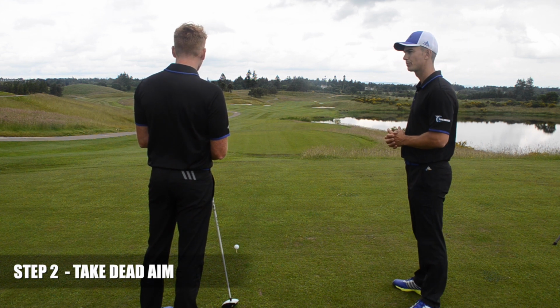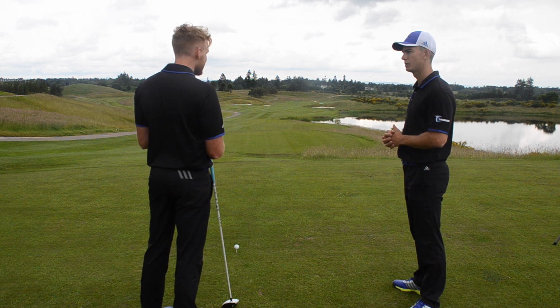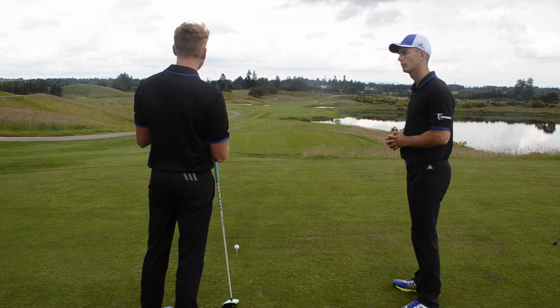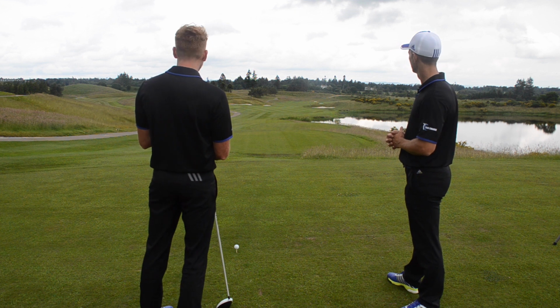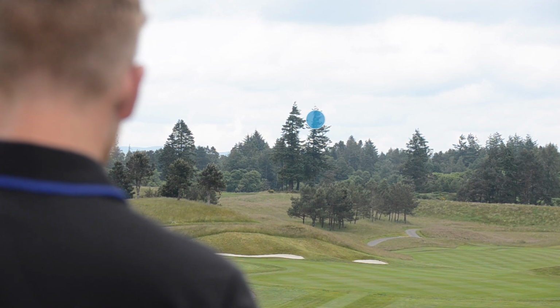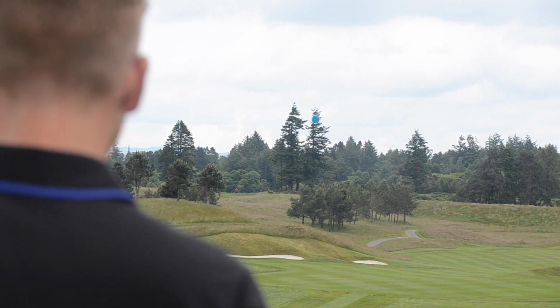I think Harvey Penick wrote about this in his Little Red Book, about taking dead aim, making sure that you pick a specific spot. So ideally we want to pick something which is in the air. We're very lucky here at Gleneagles, we've got these fantastic trees around the golf course. There's 2 big trees in the distance. Now if I'm looking at those, I'm looking at the tree on the right and saying I want my golf ball to start on that line and then it's going to curve off that line.